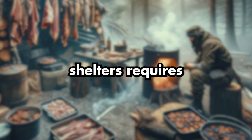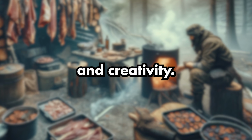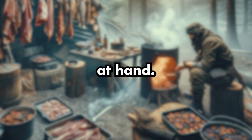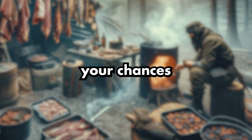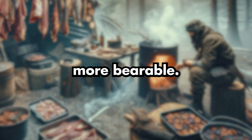Building these shelters requires not just physical effort, but also planning and creativity. It's about maximizing comfort and safety with the resources at hand. A well-constructed shelter can significantly improve your chances of survival and make an extended stay in the wilderness more bearable.